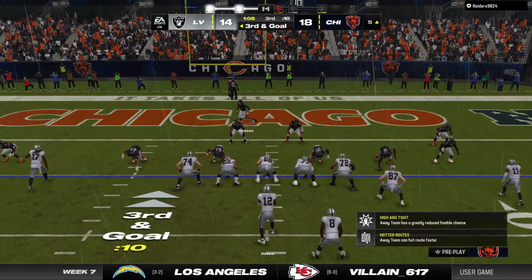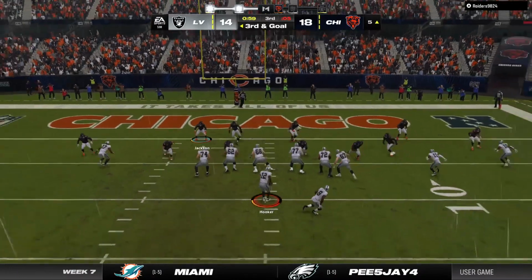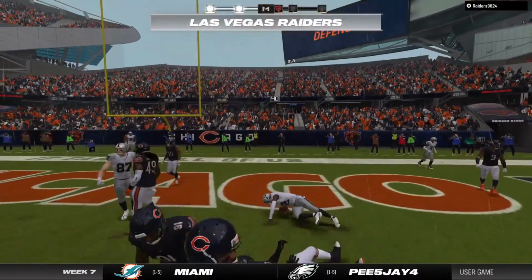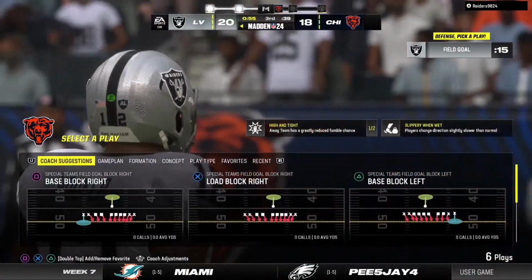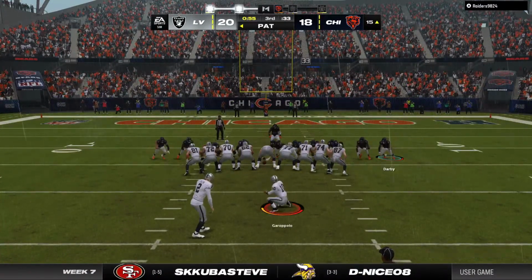60 Bobcats, 60 Bobcats. Go. Here's Hooker, and he'll take it into the end zone for a Raider touchdown. Hendon Hooker with his 2nd touchdown of the afternoon. And the Raiders have taken the lead here in this 3rd quarter.